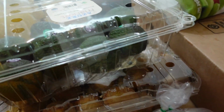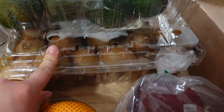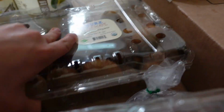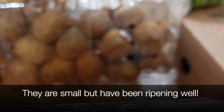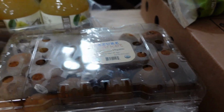And then we got the avocados and the kiwis again. We took a break from the kiwis, but we are going to give them another try. They look great this time. They haven't looked so great the past couple months that I got them. But these look awesome. Maybe a little bit small, but hopefully they are tasty.